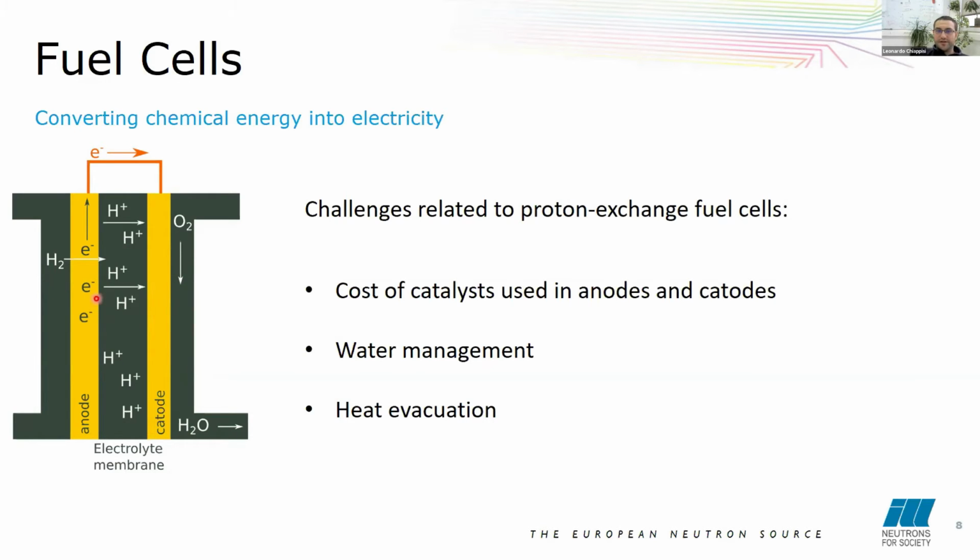One is the relatively high cost of the catalyst. The other is water management, which is what we are addressing by neutron science. To transport protons, this membrane needs to be hydrated, but it cannot be too hydrated. During the reaction, water is produced. This water needs to evaporate, so you have to keep the membrane from flooding and get rid of the water, in addition to getting rid of the heat produced by this reaction. So this is something, in particular for water, where neutrons are essential because they see the protons, they see hydrogen.